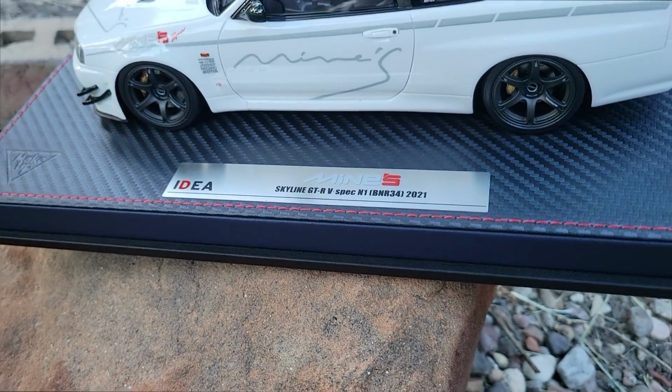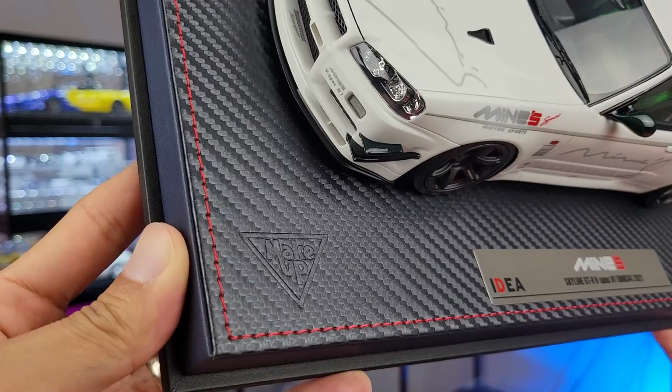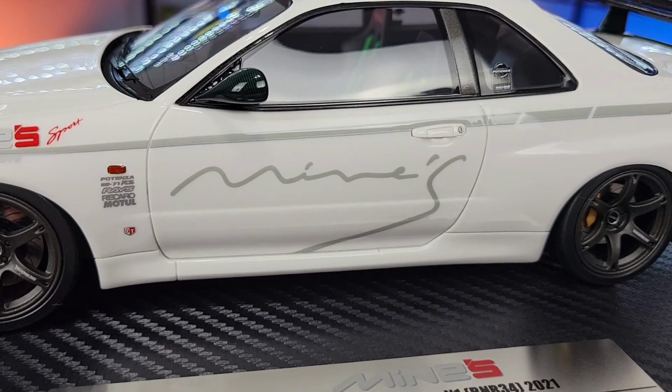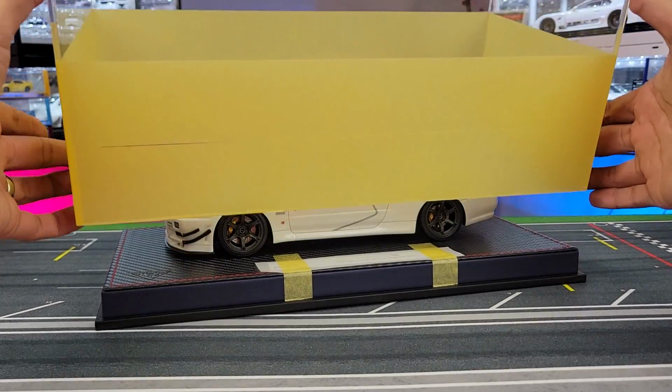As for the overall display and presentation of the car, it comes on this amazing carbon pattern base. On this carbon pattern base, you'll also find the Makeup Co. logo, and it's also got a metal plaque that outlines some of the details of the car, the Minds factor, the make, the model, and just really gives it a professional look. And then to top it off, literally, you get an acrylic case to be able to protect your model car from any type of external factors that may affect the car.